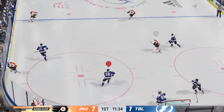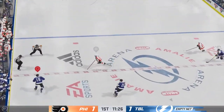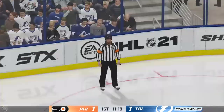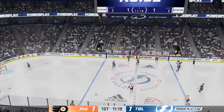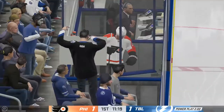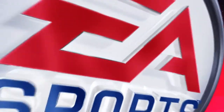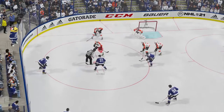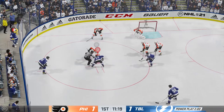Hedman's hauled down. Penalty on the way. And as he jumps out of the box, he can thank his penalty killers as they bail him out to keep this one tied. The Flyers are being called for tripping. He's fishing around trying to get to the puck. Unfortunately for him, he sweeps out his feet. A chance to capitalize here on the power play. It'll be their initial power play of the evening, James.